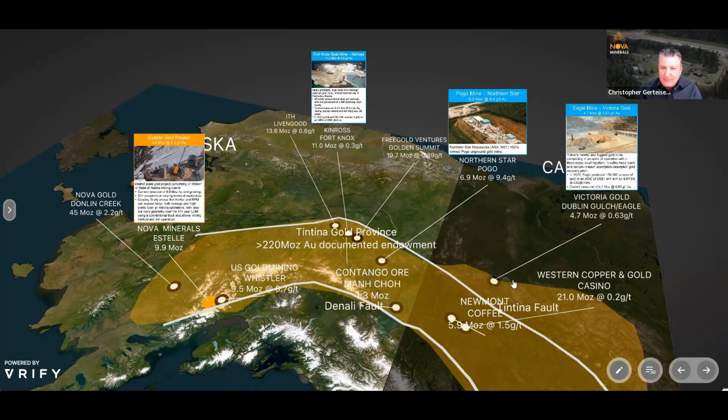But you can see, if you want a direct comparison of what we're trying to achieve here at Estelle, I urge the shareholders to look at those 2 projects in particular, Kinross Fort Knox and Victoria Gold Dublin Gulch. Technically, geologically, very similar. But you can see that 10 million plus ounce deposits are not uncommon in our neighborhood, and that's certainly what we're onto at Estelle, that just sits on the southern end of that belt there.